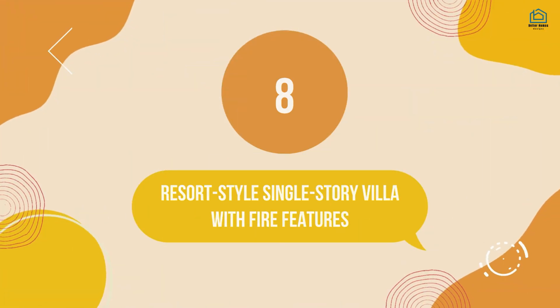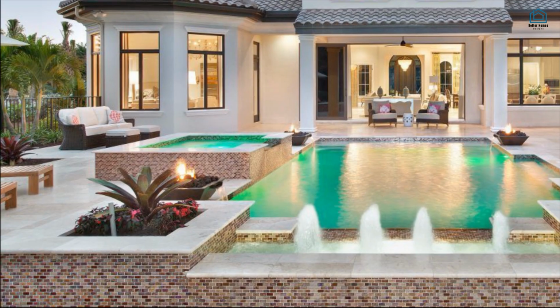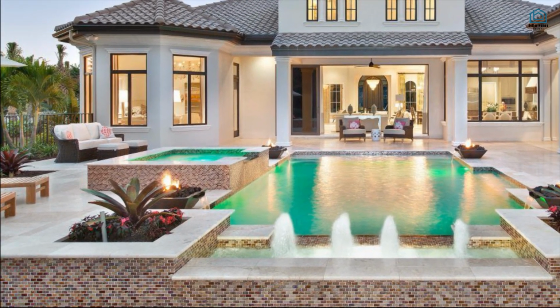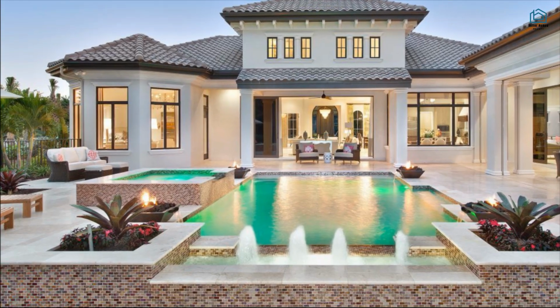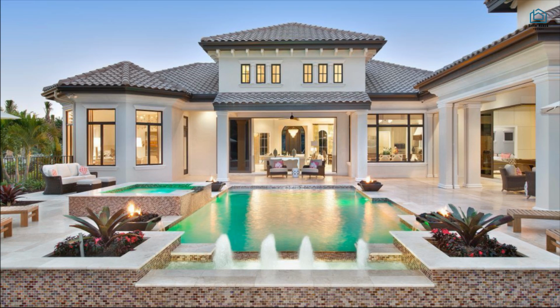Eight, resort-style single-story Mediterranean villa with fire features. Designed for ultimate outdoor entertaining, this single-story home opens out onto a paved travertine pool deck. The infinity edge pool is framed by integrated fire pits and water fountains, creating a dramatic illuminated backdrop against white stucco walls and dark framed windows.